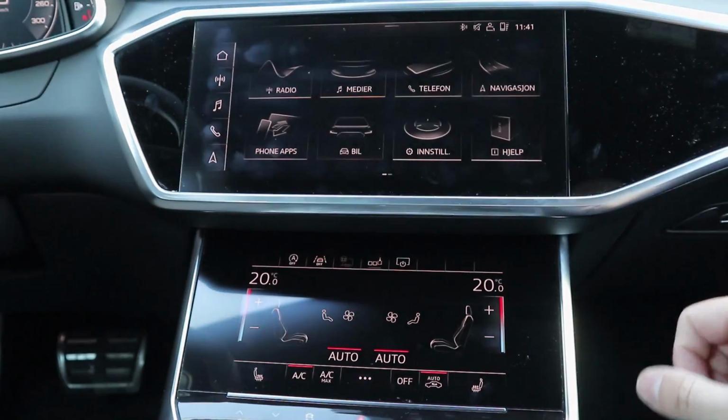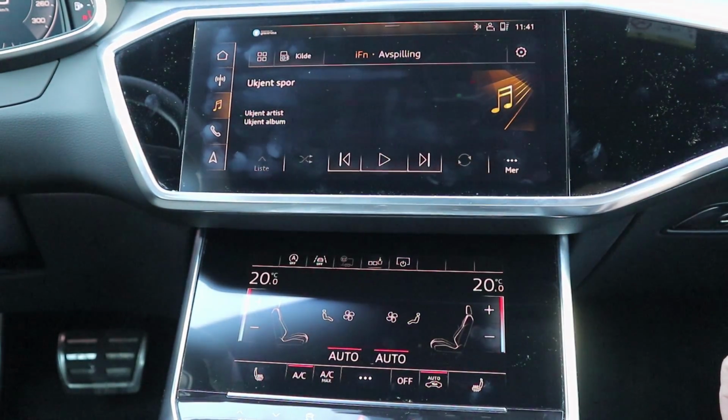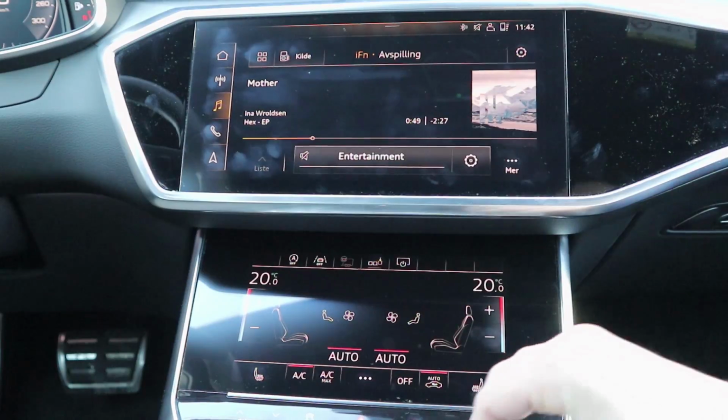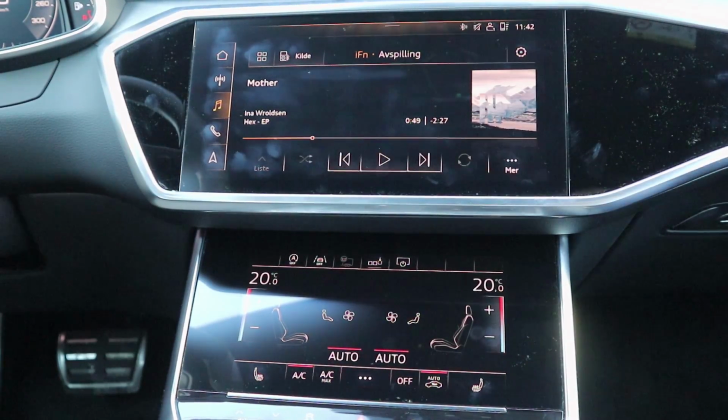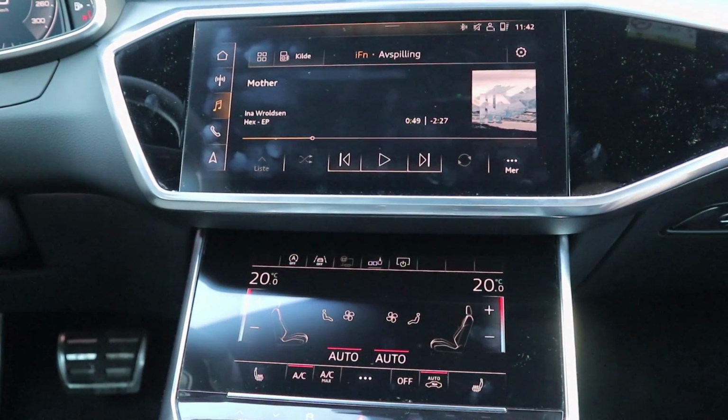And then go back home, you have your media. So you can connect your iPhone via Apple CarPlay, or you can do Android Auto. Here we are connected via Bluetooth, but I can also connect it via Apple CarPlay, which will give you lossless audio, which is really nicely recommended.